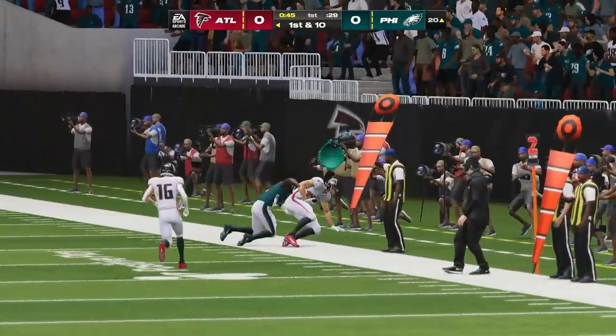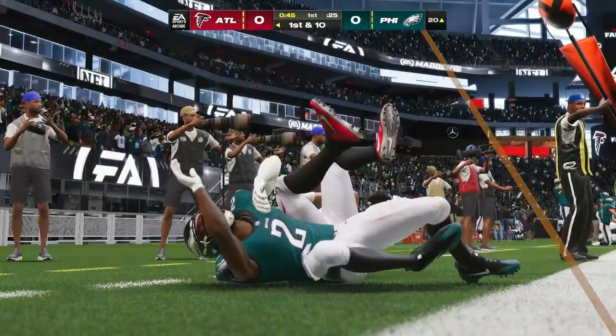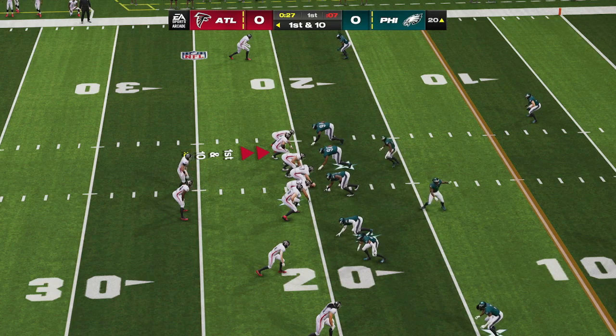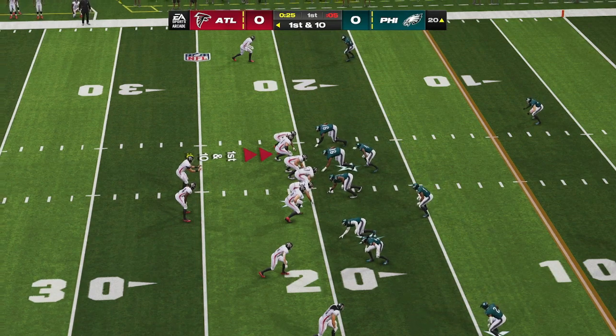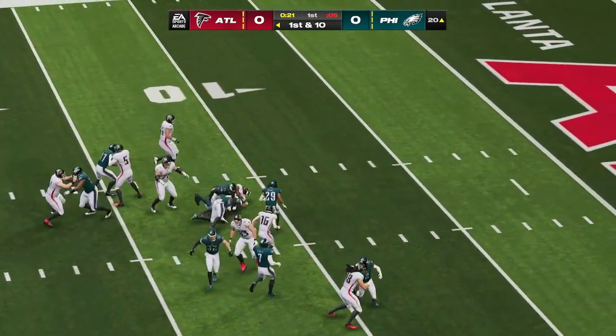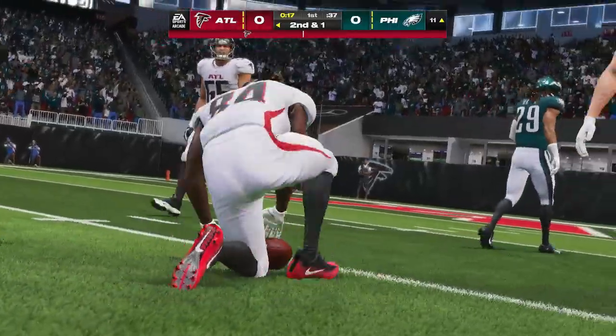That's a pretty throw right there. That ball's in the air a long time, but it's right on the money on the right sideline. A really good route. Moving the defenders towards the middle of the field before breaking to the sideline. What a completion there. Big-time arm strength. Very nice route. 9 yards is the pickup there, and they'll have a 2nd and 1.